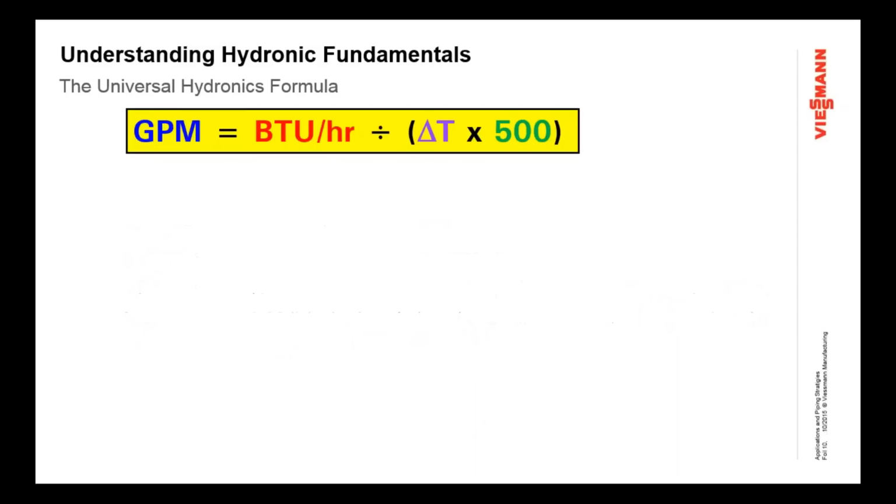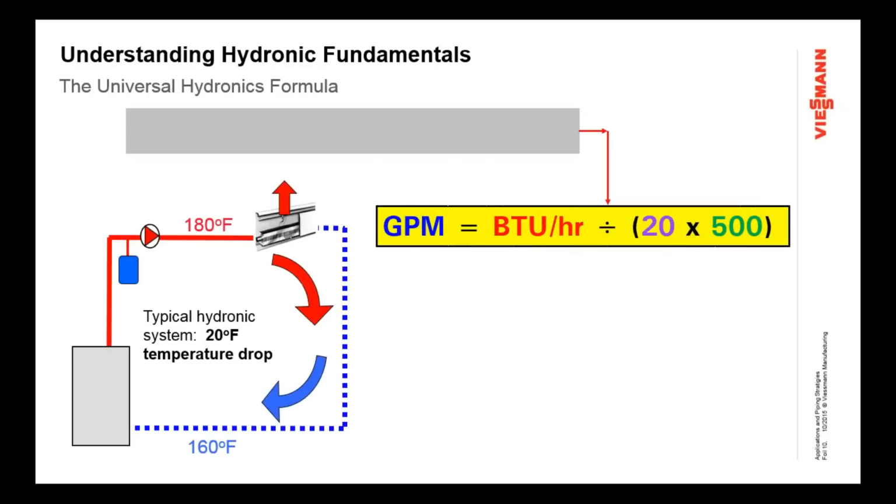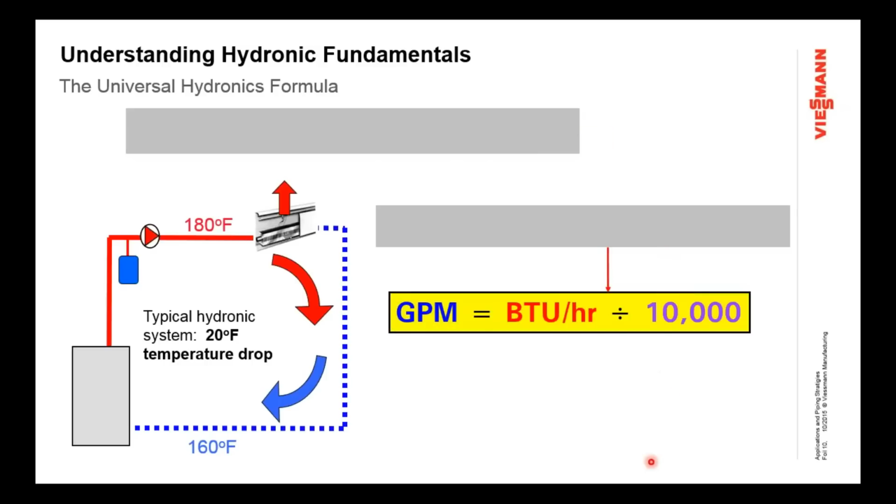And we'll move forward a little bit more here. The formula, as you see it, we can simplify that a lot. It starts out with understanding delta T. Most hydronic heating systems use a 20-degree temperature drop. So if it's a baseboard system at design condition, we're supplying 180 Fahrenheit and we're returning 160 to the boiler. So that's my 20-degree delta T. Now, if you do the math here, we can simplify this even further. So the GPM is equal to the BTU divided by 10,000.